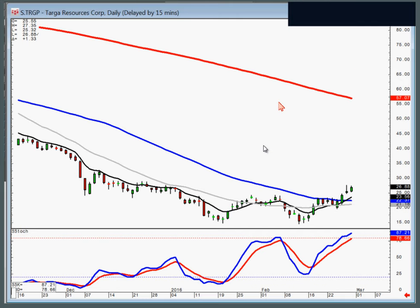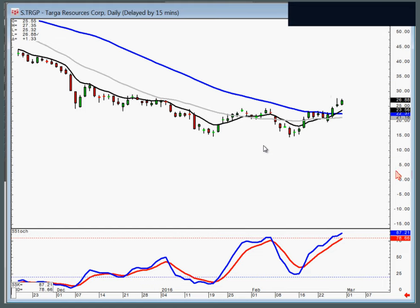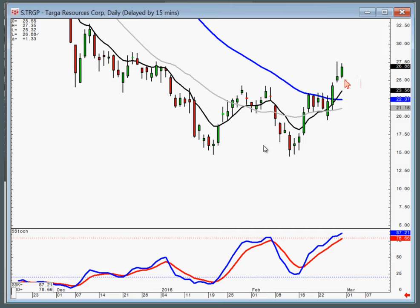Kind of your breakout. Make this bigger. And notice where your breakout is occurring when your stochastics are in the overbought condition.